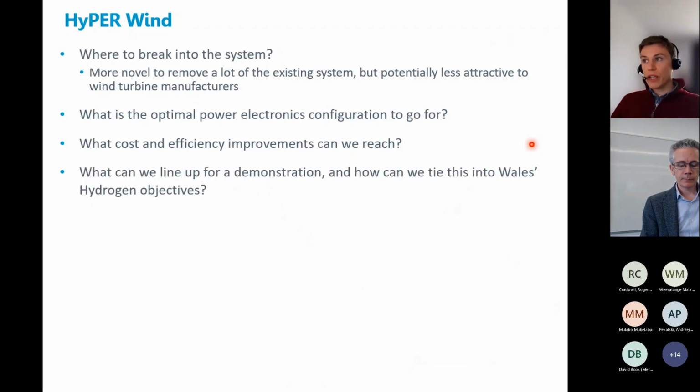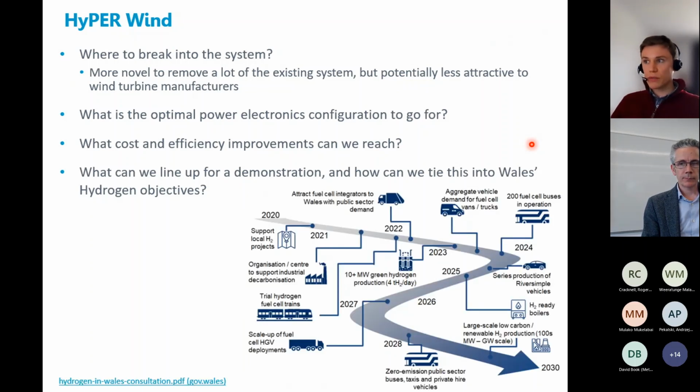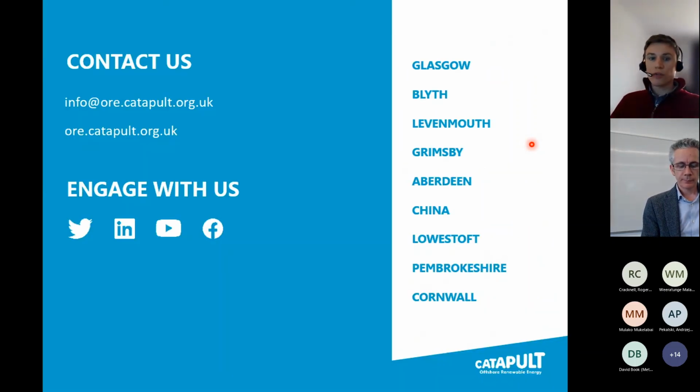And then we're looking to line up a demonstration and think about how we can tie this into Wales hydrogen objectives. They've got this whole roadmap, and I'll just highlight the production demonstrations. Maybe by 2030, they're looking to see hundreds of megawatts or gigawatt scale production. And that's all from me. Thank you.